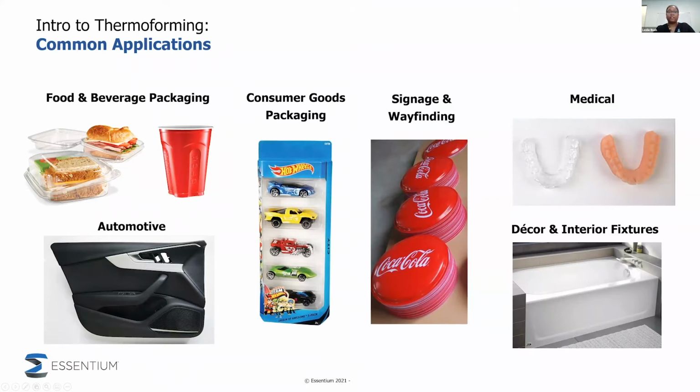So, some common applications for thermoforming. I can highly assure you that basically if you're alive, you have encountered a thermoformed part. The ubiquitous red solo cup, and even the solo coffee lids, those are thermoformed products. So take a look when you're in your kitchen next, or if you're at Starbucks, and most likely you will see some of these thermoformed products. They're great for food and beverages, if you select a food safe material, of course.